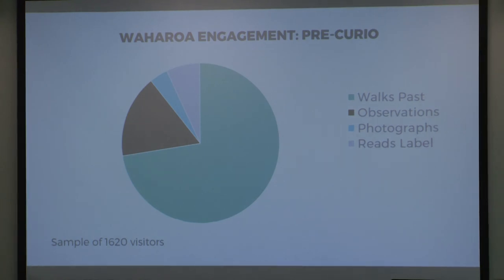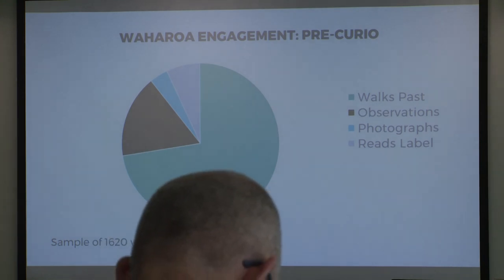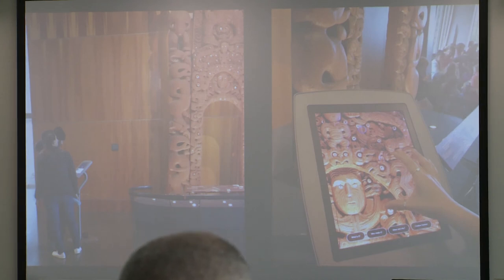So we did some observations. We sat and counted people coming past the Waharoa, and we missed out any tour groups or school groups because they kind of move en masse. And you have to remember we are in the foyer of a national museum, so you do get a little bit of a different profile traffic-wise. Then we put in the interactive that included Jim Schuster, who's a descendant of the original carver, telling the story about the details of all the carvings and what they represent and what they mean and how they were made and the tools that were used, and that real kind of going back to that authentic voice. It's like he's standing next to you.